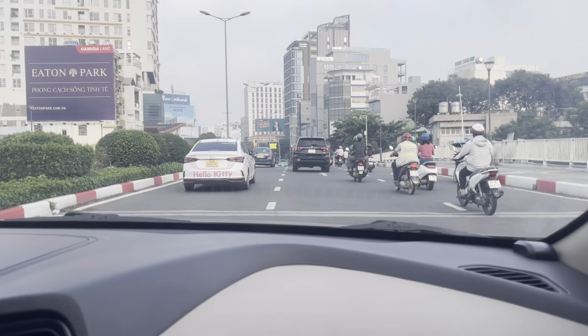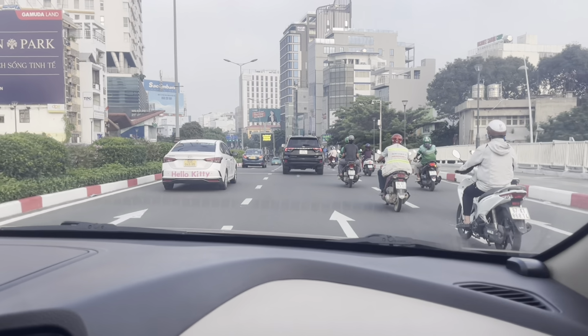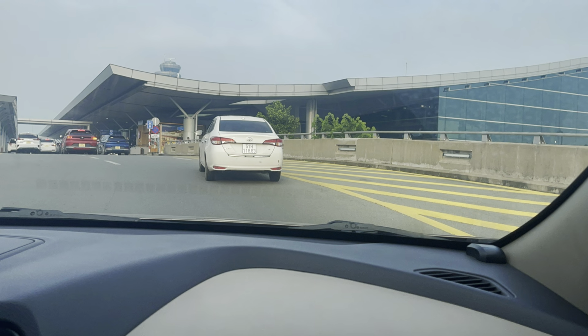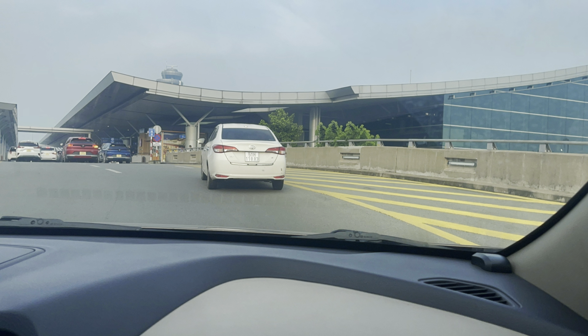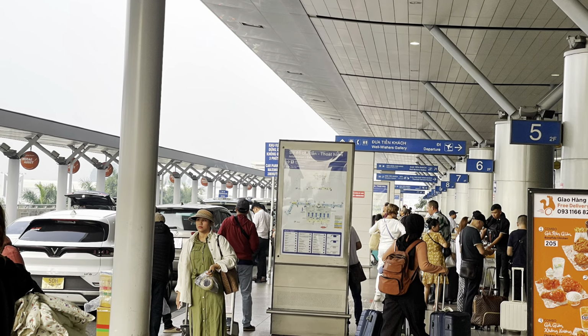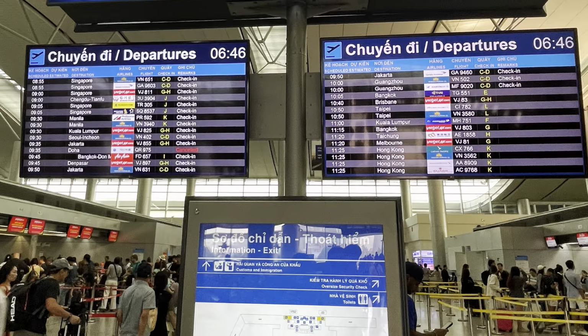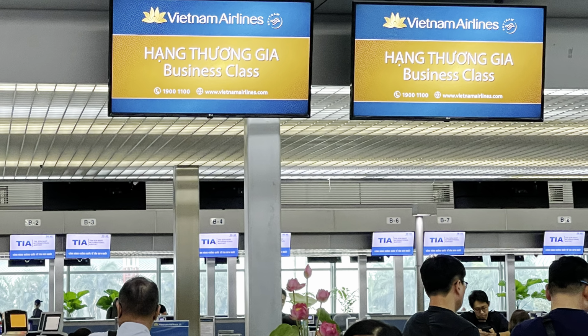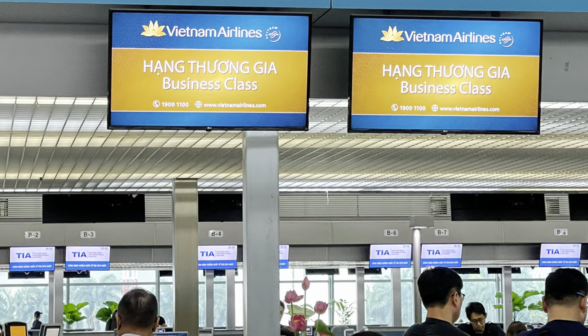And today we're heading to the airport to catch our morning flight to Singapore. Morning. I'm actually at Tan Son Nhat International Airport today, and we're flying on Vietnam Airlines. Let's check in for our flight today to Singapore. As the fall break came, a lot of travelers come to the airport, and today we're checking in for flight number VN651 to Singapore. And today, we are checking in at the business class counter.